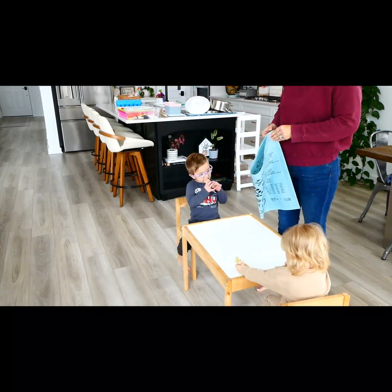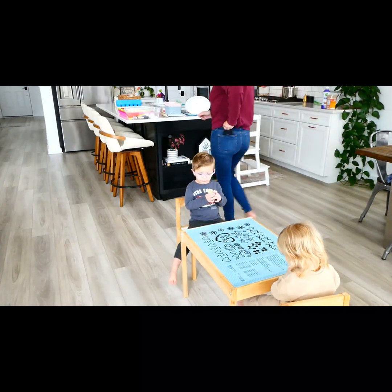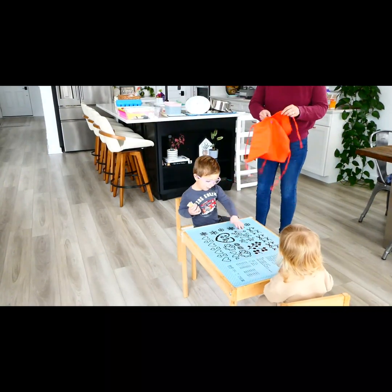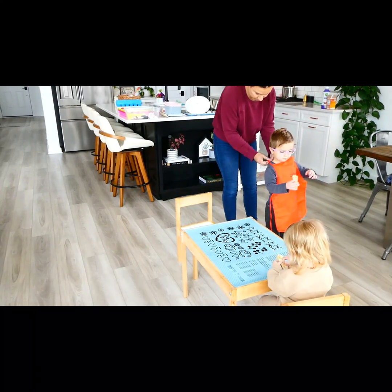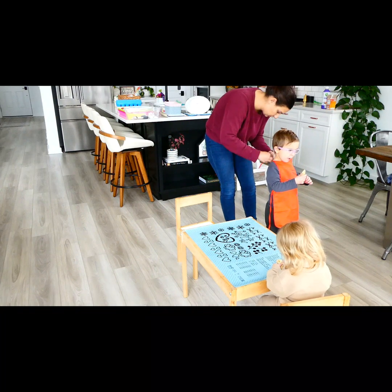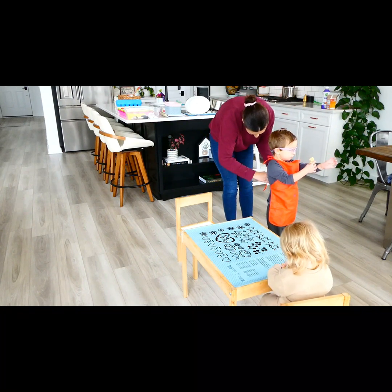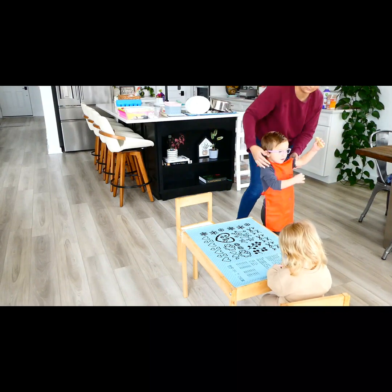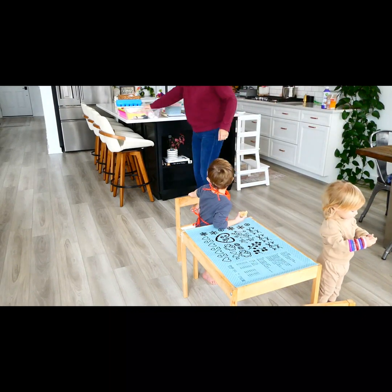So the first thing I'm going to do is lay a silicone mat on the table. This is an IKEA baking mat, and it fits perfectly on the little IKEA kids table, and that just helps with any messes. And then I'm going to get their smocks on them, and then go ahead and get their activities ready to go, get all of their paint supplies ready to go so that they can start.